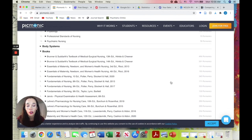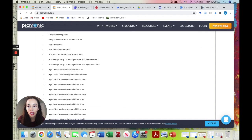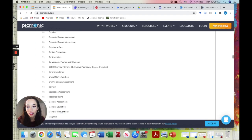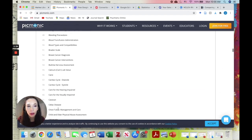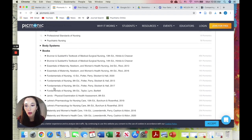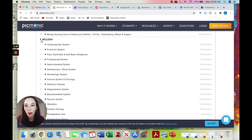I also used the books feature, so whatever books you have, in my program, we use the Potter and Perry. So it actually has all the different Pimonics, and it's really, really cool. And I believe when you get into it, it can be broken down by chapter too, which is really nice. So if you're in class and you're on chapter 13 or something, you can select chapter 13 and it will have all the Pimonics that go along with that chapter. So really like Pimonic. They also have a prep for the NCLEX.